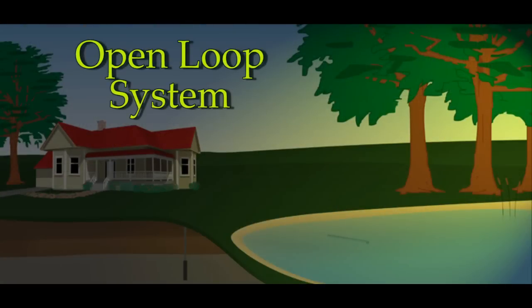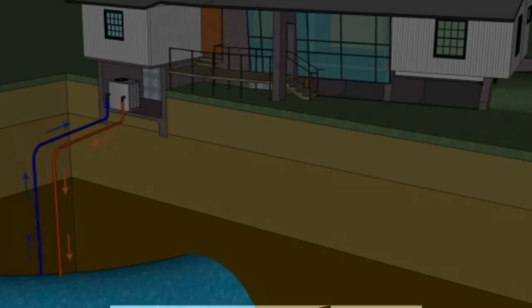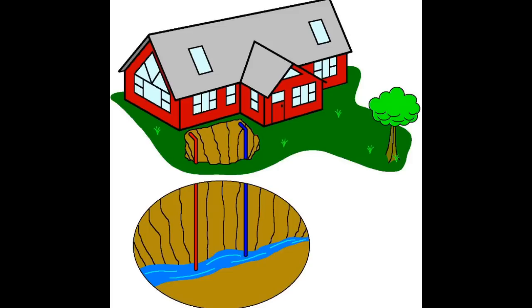An open loop system uses well or surface body water as the heat exchange fluid that circulates directly through the geothermal heat pump system. Once it has circulated through the system, the water returns to the ground through the well, a recharge well, or surface discharge. This option is obviously practical only where there is an adequate supply of relatively clean water, and all local codes and regulations regarding groundwater discharge are met.